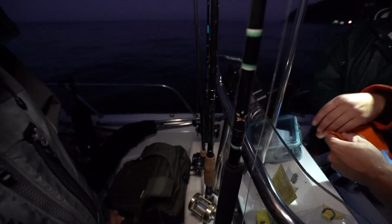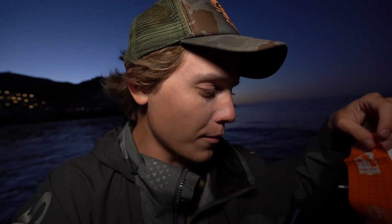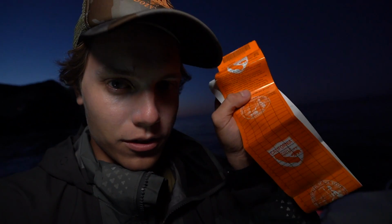Just like I'm back in school, I've got a report card again. Only this time it's for tasty little rock bugs, or big rock bugs, lobster. So we got a lobster report card. You have to put down the date, the location. They have a code for the location, what kind of gear we're using, and then how many lobsters we keep tonight. So super important. If you guys are fishing lobsters in the state of California, you need one of these. Apparently it's a big deal. So we're following the rules today.